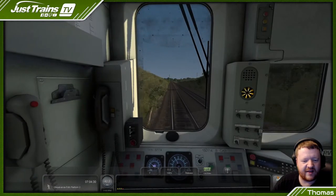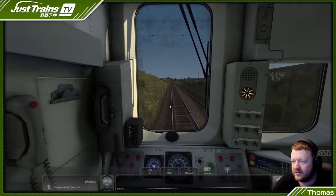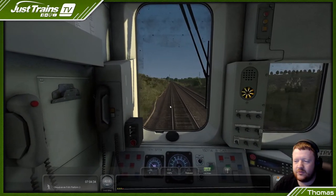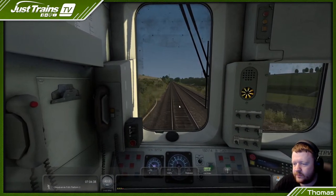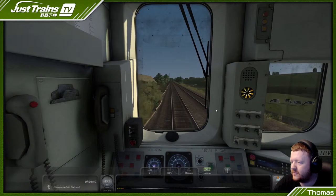You've got a current list of 8 scenarios planned to build for this route. Excellent. It's nice to see that people are already getting ideas together for what they want to build and make for the route. It's really nice to see.